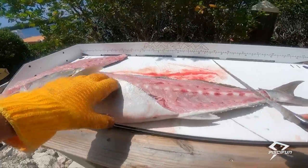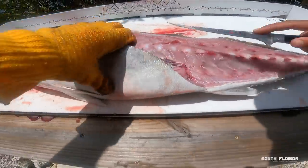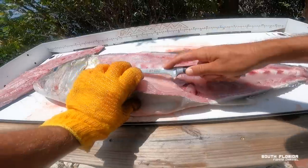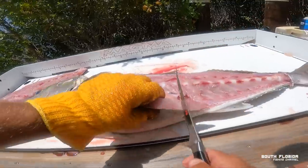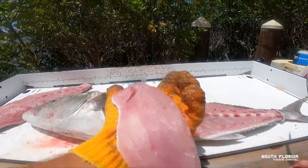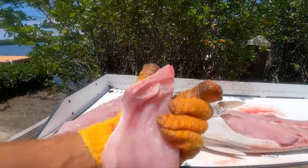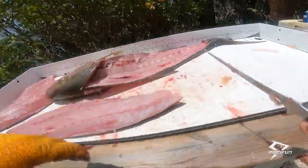Man, it's been a while since I filleted an amberjack. I'd say not too bad, not too shabby. See, we can cut this kind of like stomach meat right off of him, right over that rib cage. This actually makes a great piece right there. That's a great piece to throw on the grill with the skin still on it. Tender stomach meat. Slap. Yeah.